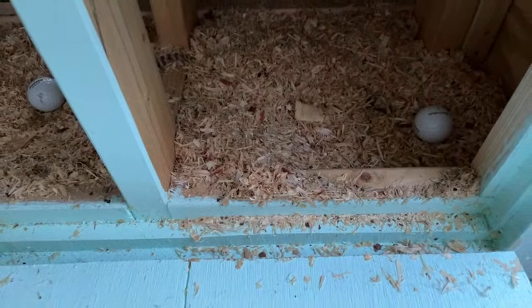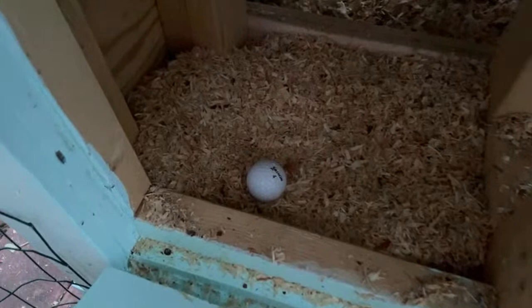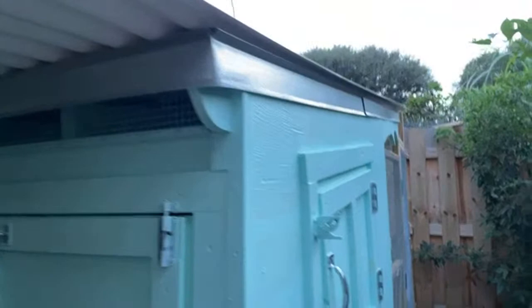Foxes are a huge threat to backyard chickens. Yeah, absolutely. That's probably one of the worst things you could have for backyard chickens. I think there's even cartoons about it. Look at this. My chickens have laid golf balls, and I'm stoked because it also helps me with golf. But the real reason you see golf balls in there is that it encourages all the hens to lay their eggs in there.